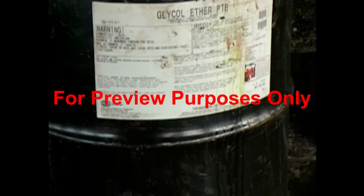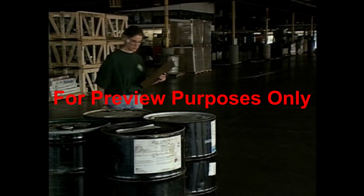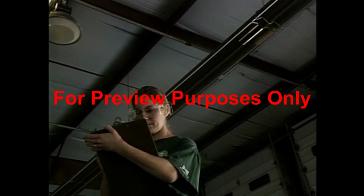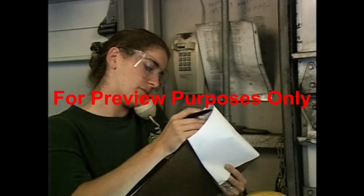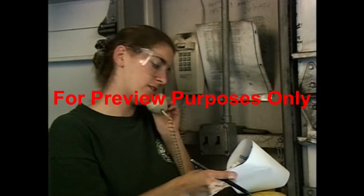When you are dealing with hazardous materials, even a tiny release can become a major problem. It might look like nothing more than a common puddle, or if it's a gas, you might not see it at all. But it can be very dangerous. Large or small, a hazardous materials release is a situation that must be dealt with quickly and efficiently.